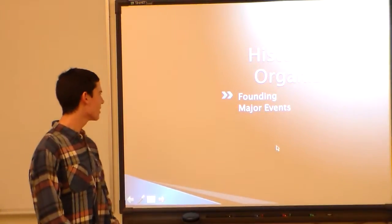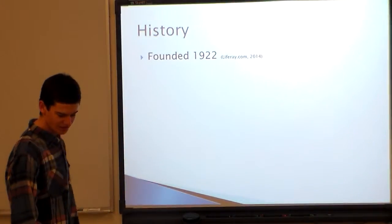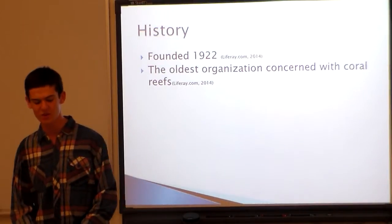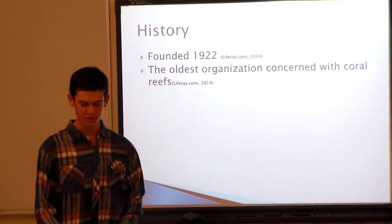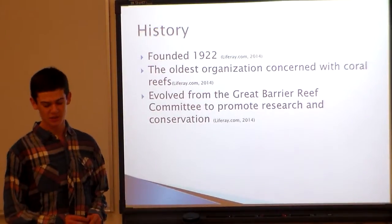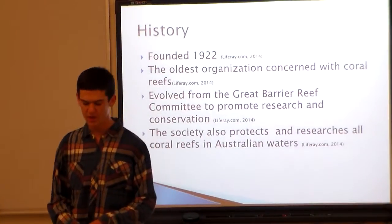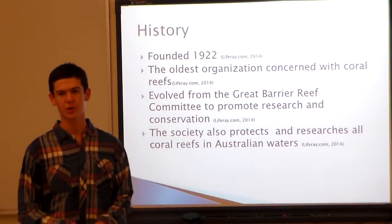A little bit about the history of the organization. It was founded in 1922 and is the oldest organization concerned with conserving coral reefs. It originally evolved from the Great Barrier Reef Committee to promote research and conservation, and it also protects and researches all coral reefs in Australian waters.